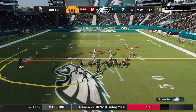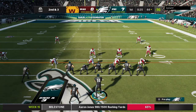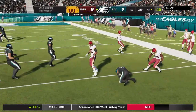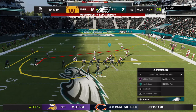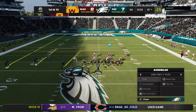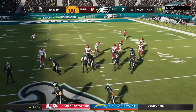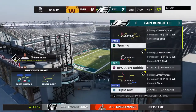A good run got 7 on first. Here's 2nd and 3. Here's Herbert. That's complete to Mooney. They'll get 3 as the drive continues. It's a first down. After 1, 7-0 on EA Sports.